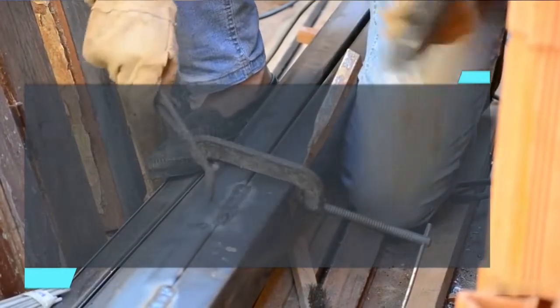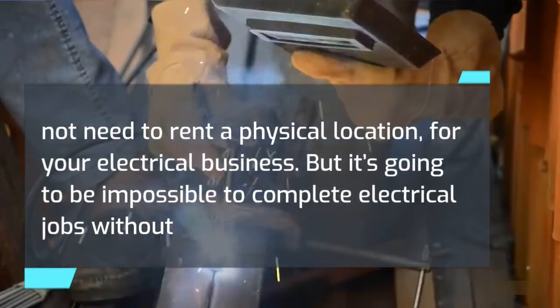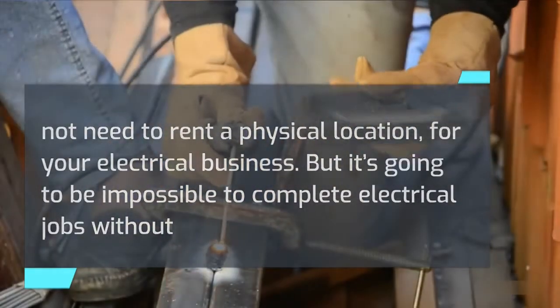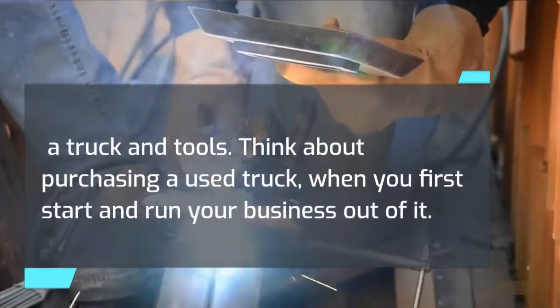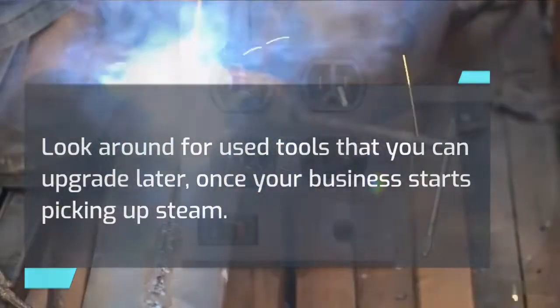At the start, you might not need to rent a physical location for your electrical business. But it's going to be impossible to complete electrical jobs without a truck and tools. Think about purchasing a used truck when you first start and run your business out of it. Look around for used tools that you can upgrade later, once your business starts picking up steam.